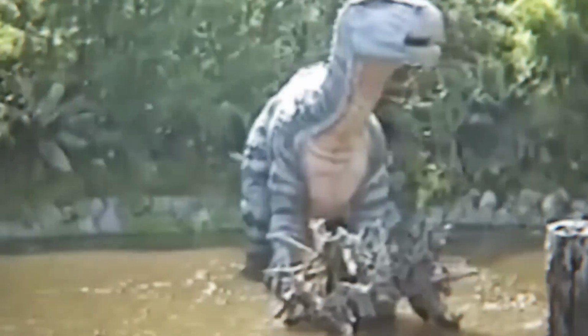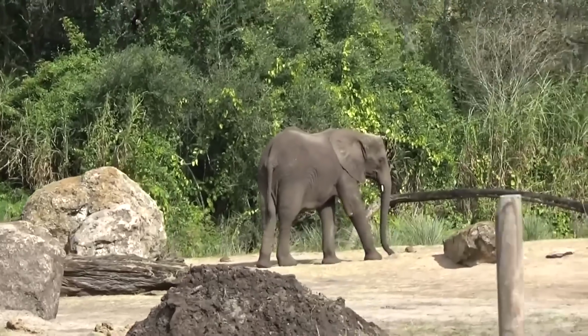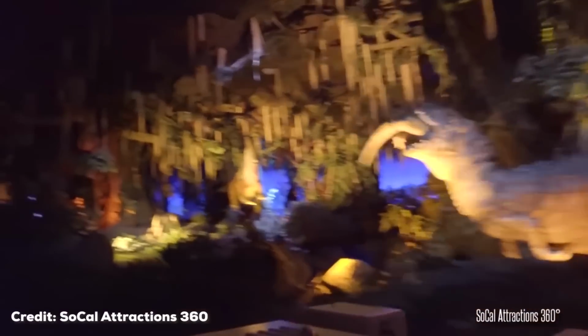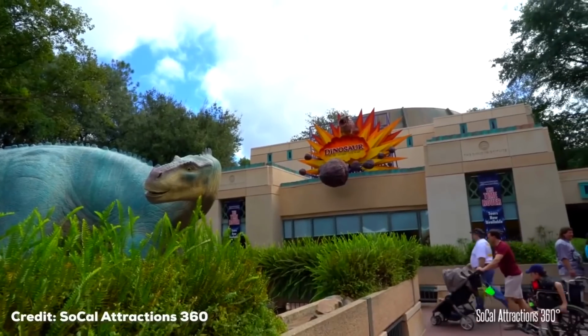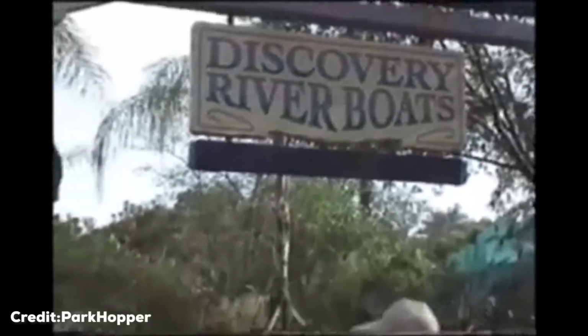Iguanodon. Location, Discovery River at Disney's Animal Kingdom. When Disney's Animal Kingdom opened in 1998, the park offered only two noteworthy attractions, the headlining Kilimanjaro Safaris and the terrifying Countdown to Extinction. In the latter, guests would board EMV time rovers to leap back to the last moments of the Cretaceous, tasked with saving an iguanodon from the brink of extinction and returning it to the Dino Institute for study. Of course, the park also contained the Discovery riverboats.